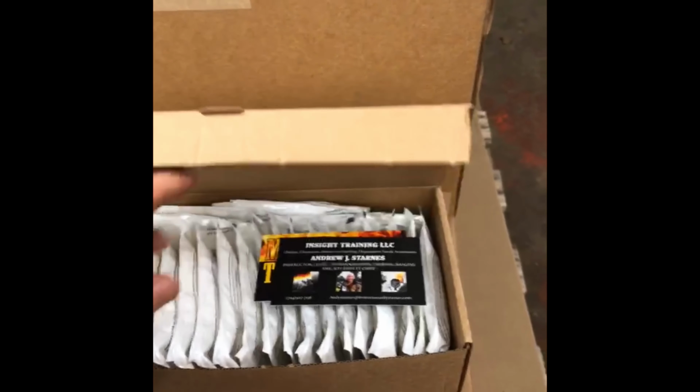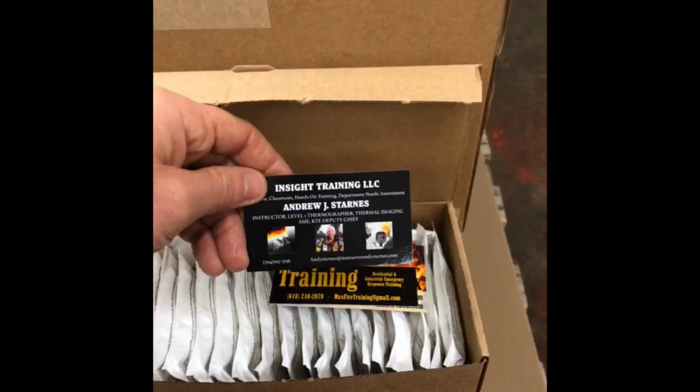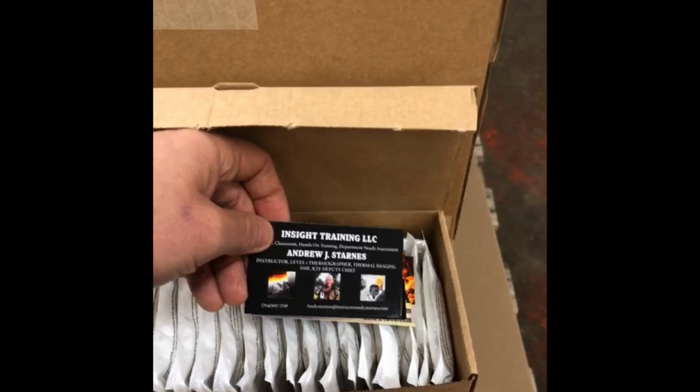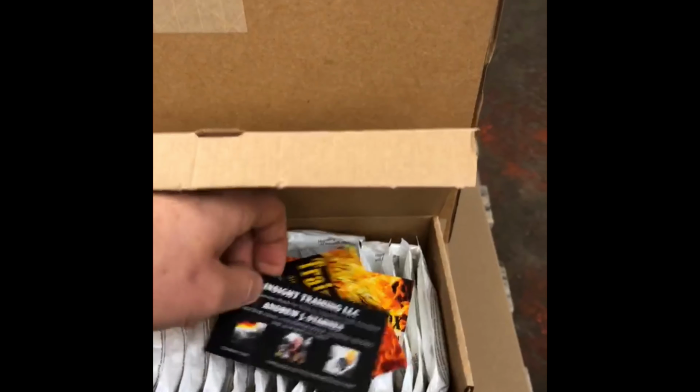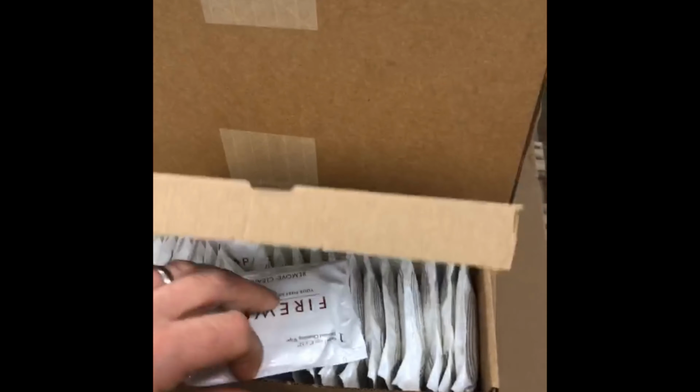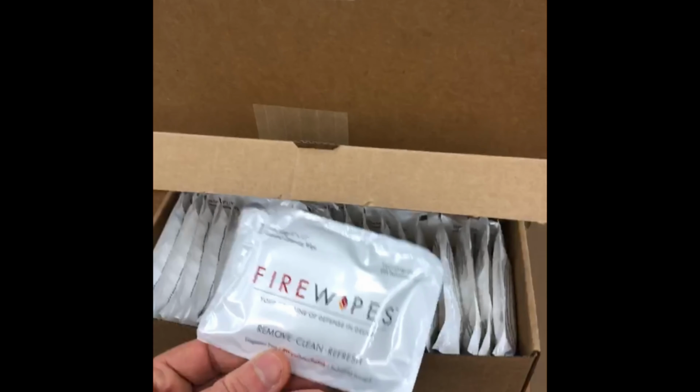And then, of course, the one and only instructor Andy Starnes. We throw his card in there because we know that the instructors may have some questions about thermal imaging cameras. And then our Max Fire Training card, and then our Max Firebox card. So just wanted to highlight the box of love that's coming with everything. So there's the fire wipes.